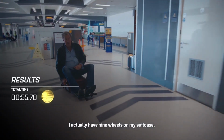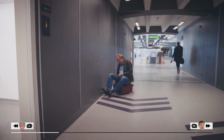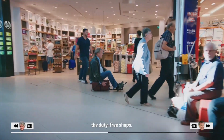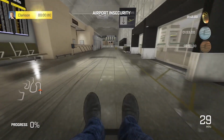I have 9 wheels on my suitcase, not counting this one. Oh, that was a bad mistake. Ah, yeah, sorry. Soon we were motoring through the duty-free shops. Oh, shit, no. Oh, Hammer's gone! Ow. He's gone! The speed. Go.